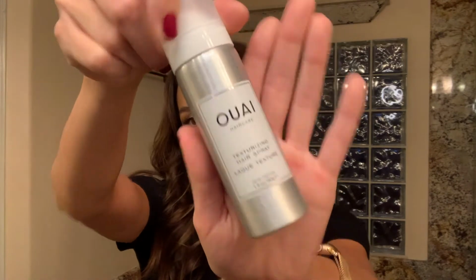Okay, so here's the finished product. I'm just going to toss it around so it's not in ringlets. This one's not very curled, but it's okay. So I'm just going to take this texturizing hairspray. I just got it, I saw some good reviews, so I'm still playing around with it and how to make my hair look more texturized.